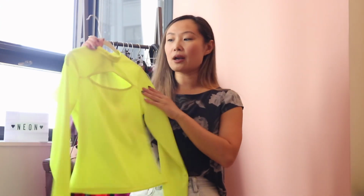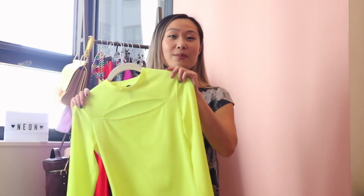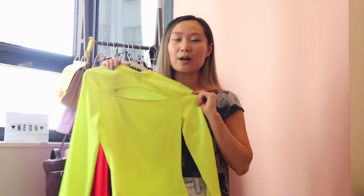It is under $15, as I mentioned, from H&M, and I also like it because it has this really cool slit here. So it's a little bit edgier than my usual style, but to be honest, neon itself is edgier than my usual style, so I figured why not go all out and go with this really fun sweater. So let's go ahead and get started.